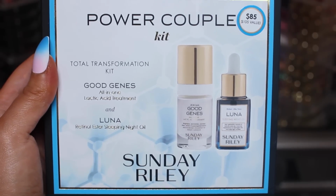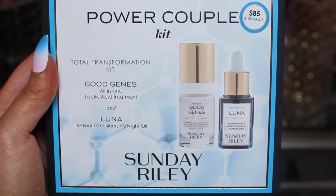This is the next product I wanted to talk about. I have hauled this before. It's the Power Couple Kit from Sunday Riley, and this is the thing that irritated my skin, and it's my own fault because I do have dry, sensitive skin, and this lactic acid treatment, the Good Genes, is a chemical exfoliant, so if I use this too much, I get little rashes on my cheeks.